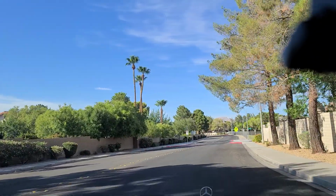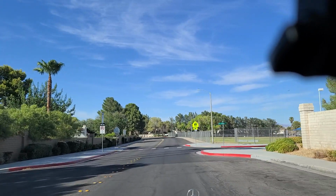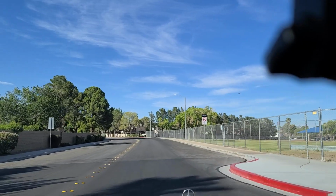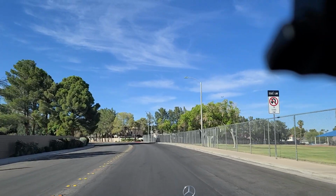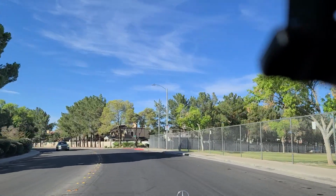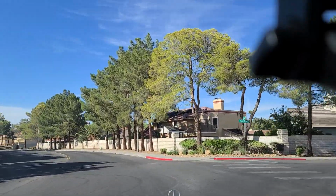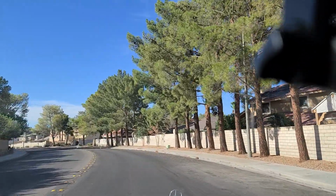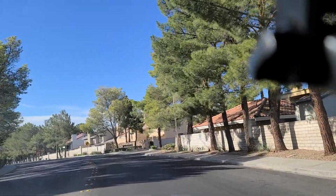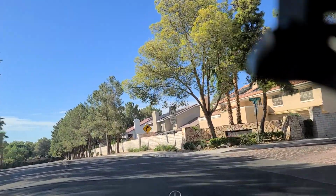You have these trees, lots of green. That is very surprising, especially in the desert here where there's a drought and all that going on. Very interesting. What is this? Carroll Crest Drive off to the right there. But it's interesting to see some of these neighborhoods. Is this one gated too? Yep. And again, this is an older neighborhood.